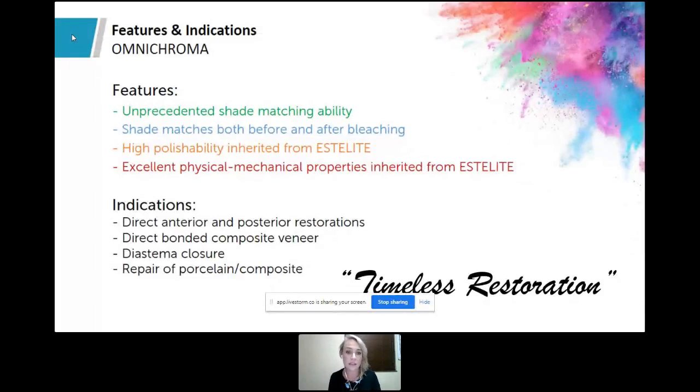And I'll show you a study that was done in late 2019 where they've actually tested whether this is true or not. And because it is constantly reflecting the tooth structure around it, the filling color moves with the tooth. High polishability, obviously inherited from the Estelite side, and it's because of the filler particles. It's got the same excellent chemical properties of Estelite.